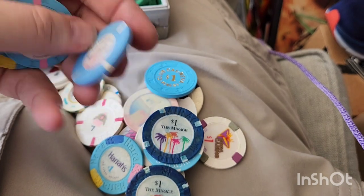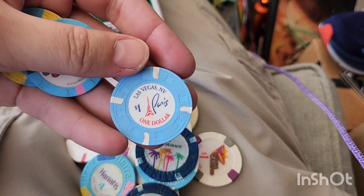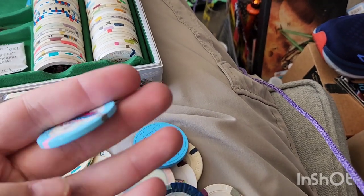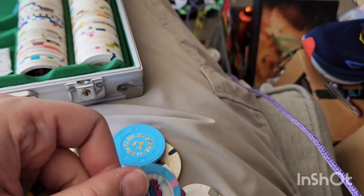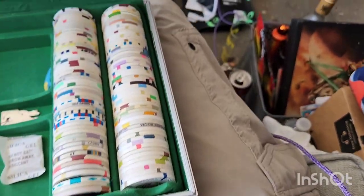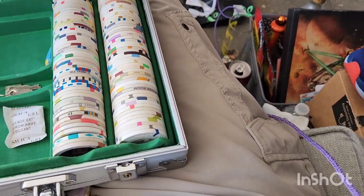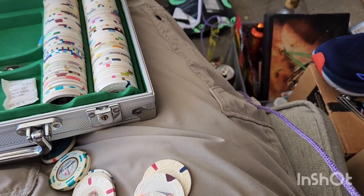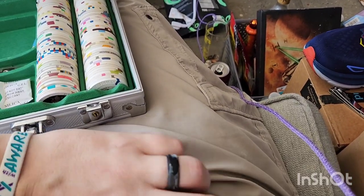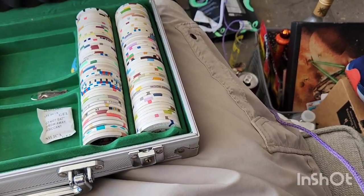Paris, $1. See if they have a new chip. Like, I'll keep the older ones. But Paris casino, Morongo. Like I said, I have a lot of these Sam's Town ones because I used to deal. I dealt there for almost 3 months. Down they go.